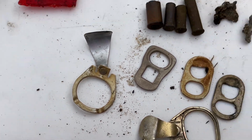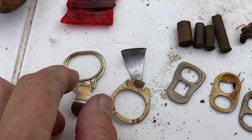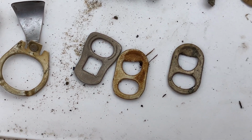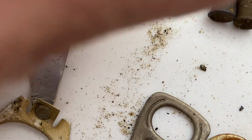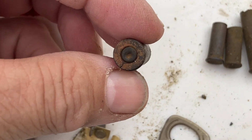I found a couple old pull tabs. These were quite a ways down, probably about 6 inches. So they've been there probably for quite a while. These are a little bit older. Pulled those out as well. And then of course, I always get the little 22s, shorts and longs. I'm not sure what this one is. It's a little bit wider. I'll bring that in.